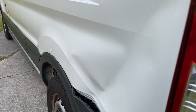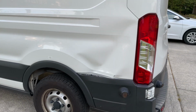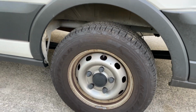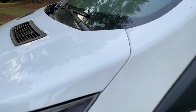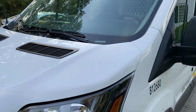Massive, pretty deep dent over here. Safe to say PDR would have its work cut out if they tried to do that. And then as far as our wheels go, these are going to be 16-inch steel wheels that have seen better days, especially up front. I'd love to know a little history on it. Here's the VIN if anyone wants to dig up the history on this one.